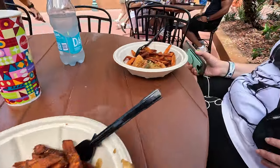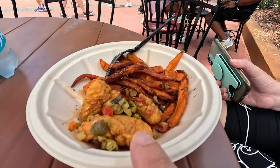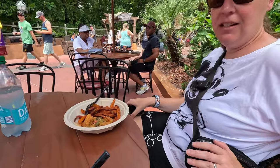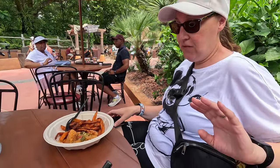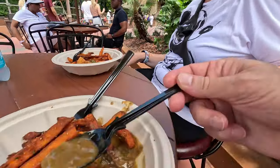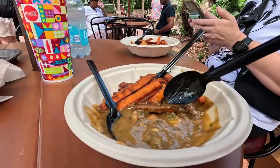Very tasty though. Andrea's, I want to say I liked her chicken more than the gumbo. That was outstanding. The chicken had good flavor and it wasn't dry. And then the fries are nicely seasoned and they have good flavor too. So yeah, I just need more goods in this one. It was very good though.